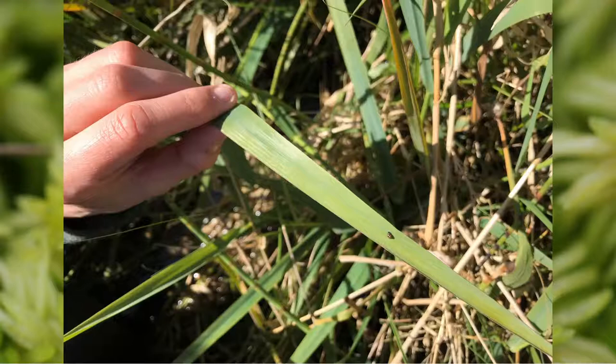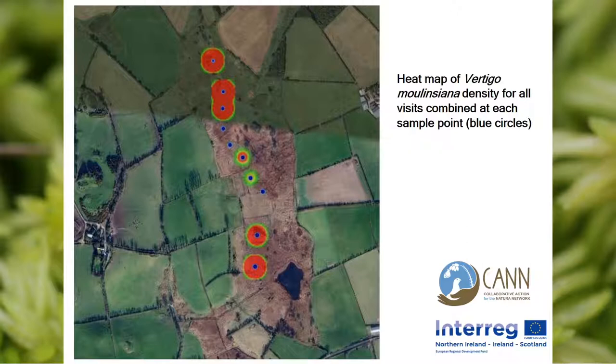So we put out another survey, particularly to look at the Vertigo moulinsiana, because we needed to understand where it was in relation to the grazing regime and the management units or the ownership units. And this is Dave and Clive's heat map of the site. So you can see it's sort of clustered in the north and the south with a little bit through that central area. Mostly in typical habitat, though those southern parts are not really typical. They would be suboptimal, but present in decent numbers.